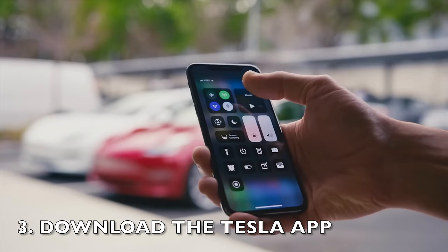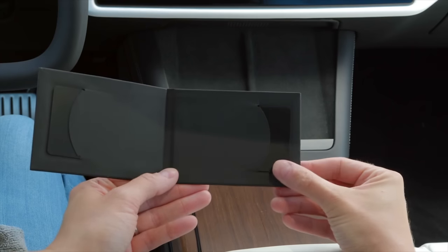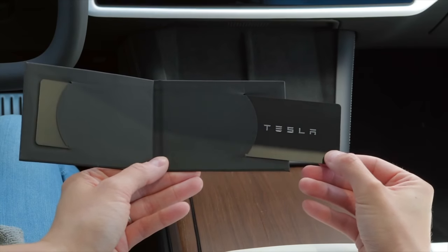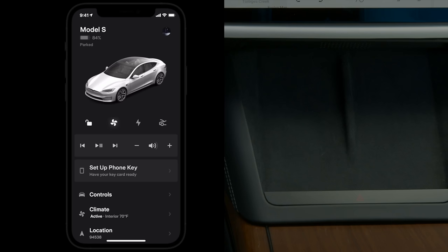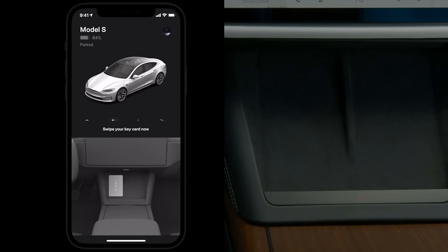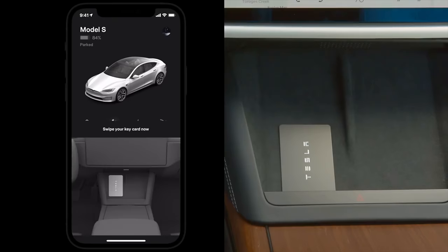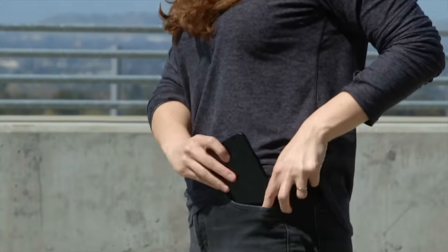The next thing you want to do after taking delivery of your Tesla is to set up your phone key. Although Tesla provides you with two key cards, the phone key is definitely the way to go. It's quick, easy, and you won't have to worry about fumbling around with key cards or accidentally locking them in your car. Plus, with the phone key, you'll have access to other cool features on the app, such as being able to check your car status, climate control, and even remotely start your vehicle.